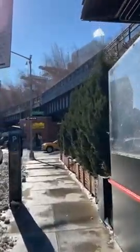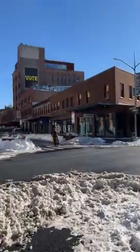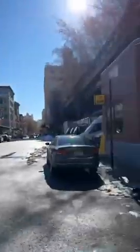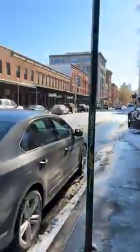It's so bright out today. And then this is a bar type area, a beer garden. I'll show you guys. It's a nice beer garden right here. It's not open yet. In the summertime, this place is crazy busy. And then all these restaurants here, I absolutely love. And the Meatpacking District here. And then this little Hector's Cafe and Diner. It's really cool, like a New York diner. It's cash only though, just to let you know.